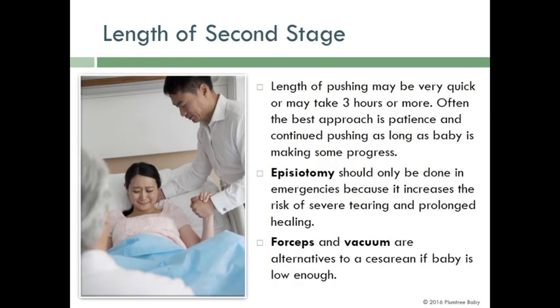The length of pushing, or second stage, as we mentioned before, can take quite a while, especially for a first-time mom and especially with an epidural. So 2 to 3 hours is not abnormal. I can't say it's very common, but it's not abnormal. And then the best approach is patience, listening to your team to know that you're on the right track, and resting in between contractions as much as possible.